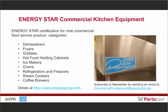energystar.gov/CFS. I want to note here that if you would like to receive the ENERGY STAR CFS newsletters that contain information on these categories, as well as program updates, please email commercialfoodservice@energystar.gov to request to be added to the distribution list.